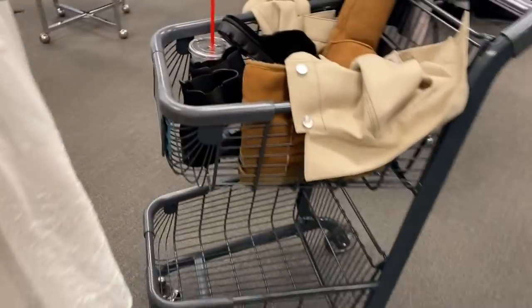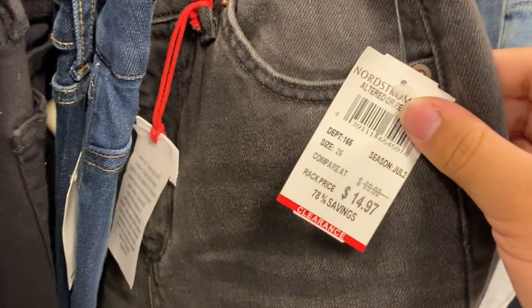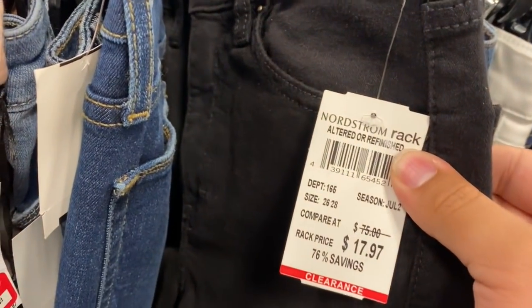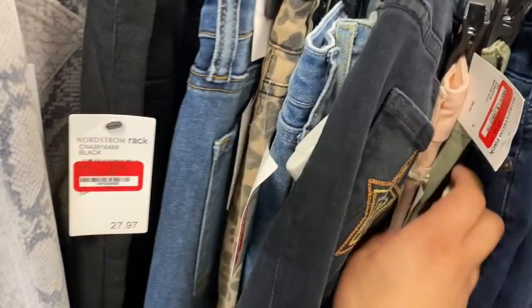Oh my god, guys, I just got lucky. I'll show you what I found: good jeans on sale. They have these for $15, and these are full price styles. Topshop Jamie jeans, a full price style, for $18. And these jeans for $80, down from $200. Mother jeans, more Mother jeans.